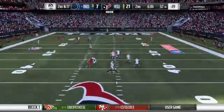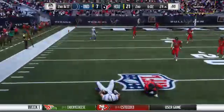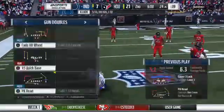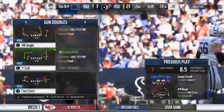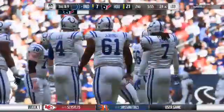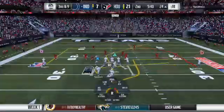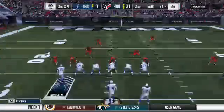Now it's Locke. And he comes back with one complete. And they'll be inside the 25 now at the 24. The reception good for 7. It's 3rd down. The Colts on 3rd down, 0 for 3 to this point. They could use a conversion. This is 3rd and 9.